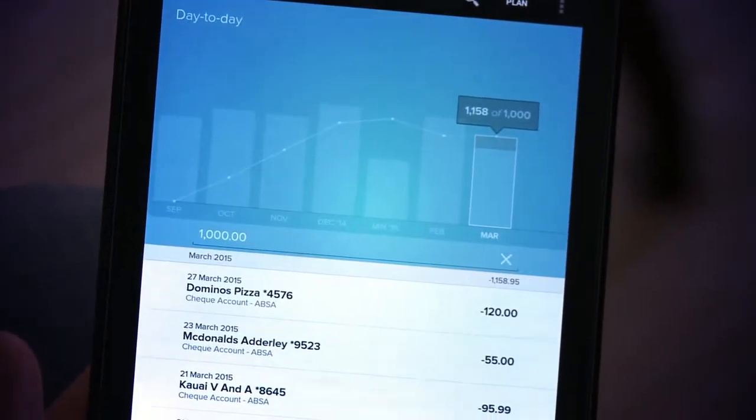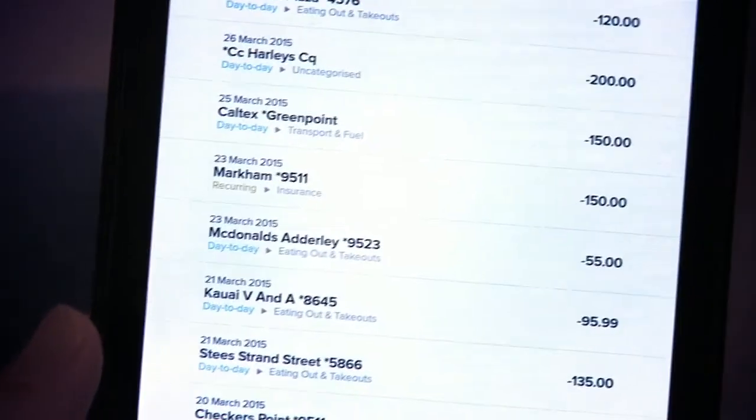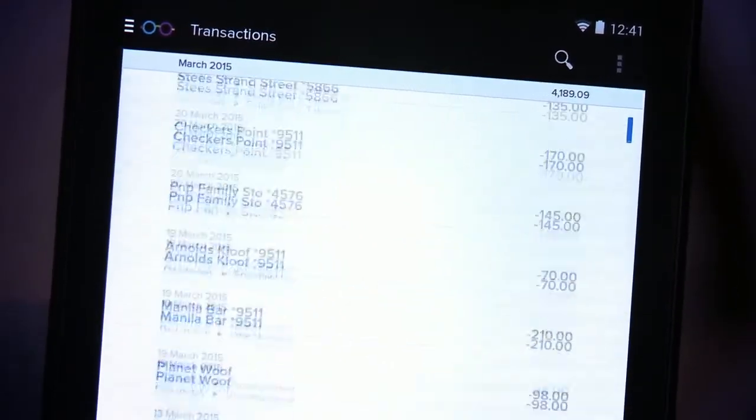There's a lot of automation, obviously, that goes into the service because we want you to do as little work as possible. 22Seven really is about giving you superpowers with your money so that you can get on with life and make the most of it and not sit having to do all the homework of crunching numbers. So what we're doing is we're taking the transactional information from your bank account, the list of transactions, and we're bringing that into our system. You can't actually transact on your bank account from within 22Seven, so there's no FICA requirement there.